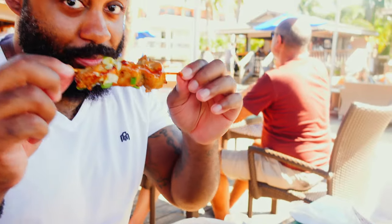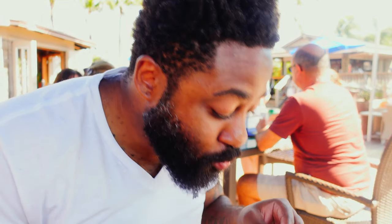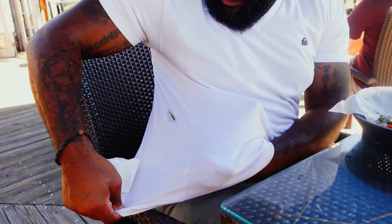I've been sleeping on coconut shrimp. Our total before tip came out to $81. Oh, and I got shat on by a seagull, but I won't bore you with that story.